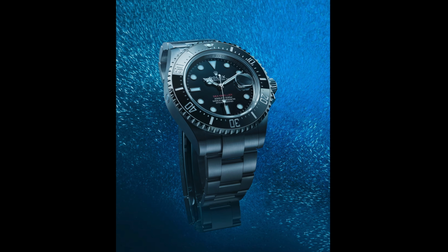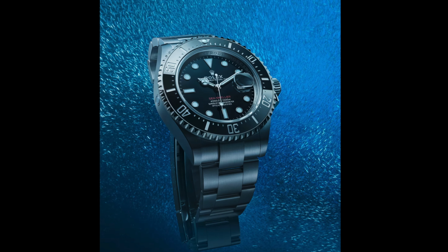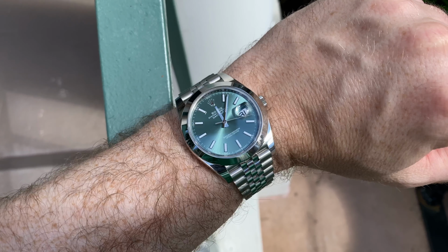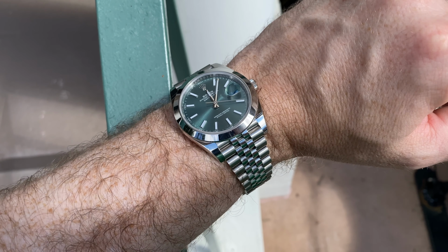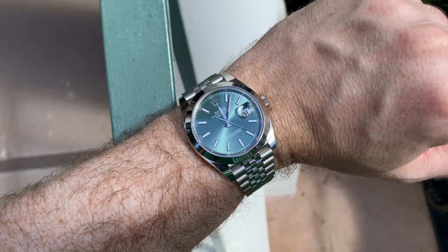The Sea Dweller I know is quite a heavy watch, but the standard range that they have, the Datejusts, the Submariners, the GMTs, they all wear amazingly well. There is something that Rolex does with their cases that means that they wear like a glove. There's a lot of thought by Rolex put into how the watches wear, and I don't think that it happens at Grand Seiko, especially on the spring drive models.